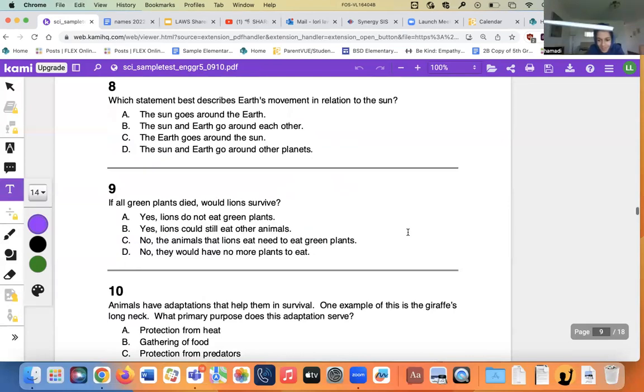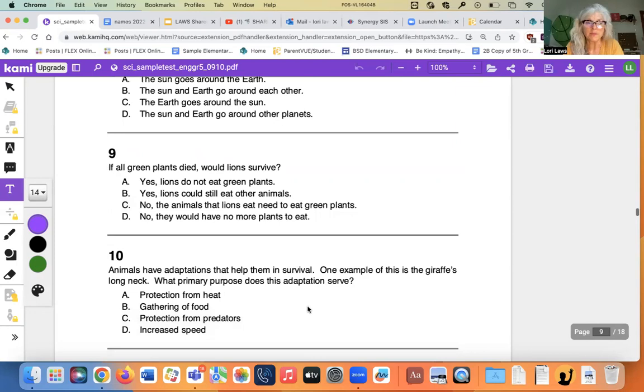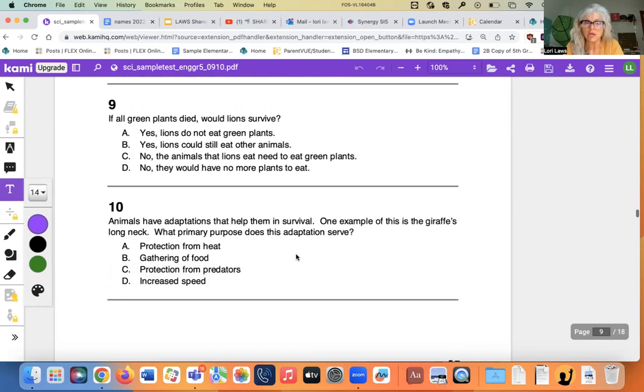So here's the thing. Lions, what do they eat? They eat things like deer. What do deer eat? Okay, good. I'm glad I reconsidered. Yeah, they eat green plants. So if all the green plants died, I'm afraid no, the lions would not survive, and neither would we, because we need green plants, we need photosynthesis, we need the whole cycle. Oxygen. Yeah, we need them. I'm afraid we have to have them. C, no, the animals that lions eat need to eat green plants.